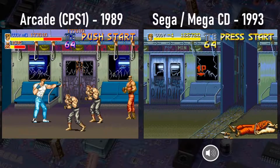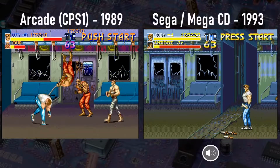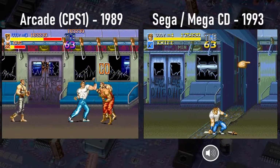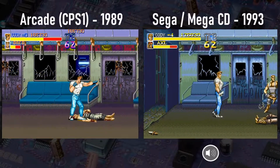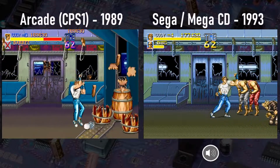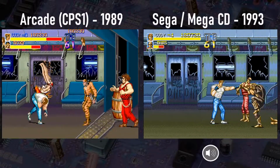Now, the lights that whiz by in the background of the arcade game have sort of a blue glow around them, or at least a blue section of wall around them. In the Sega CD port, we see the lights, but it's just black all around them. Oh, and did you notice the color of the timer is different between the two versions? Now you did.